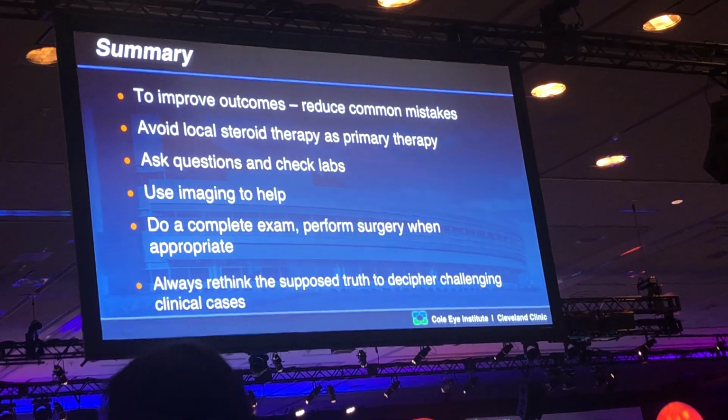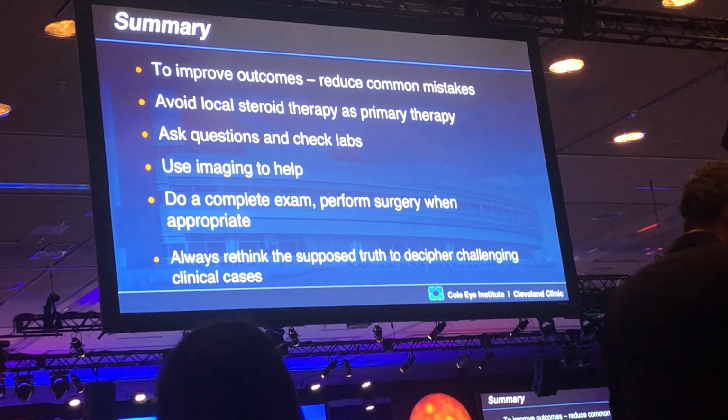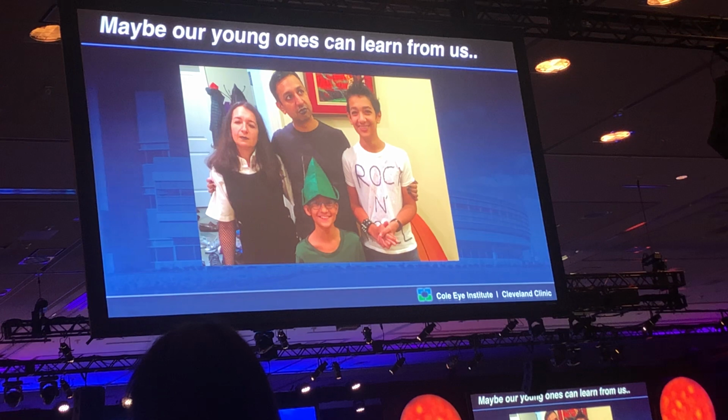So in summary, to improve our outcomes and reduce common mistakes: avoid local steroids, ask questions, do a complete exam, always keep reaching for the truth, and sometimes the young ones can teach.